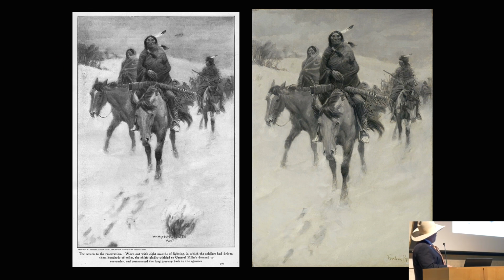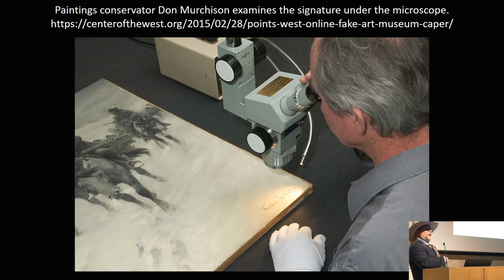Someone actually erased the bush or whatever here in the foreground, or painted over it, scrubbed it out, and then added Remington's spurious signature in the lower right corner. This was only discovered under the examination from a paintings conservator, and it allowed for an exhibition section in the show to talk about fakes and how much Remington can be faked.